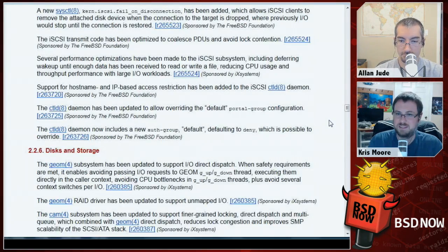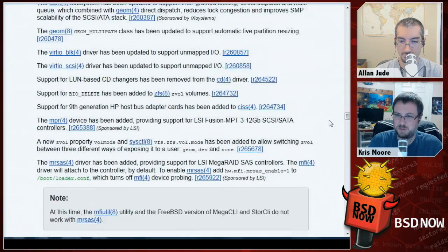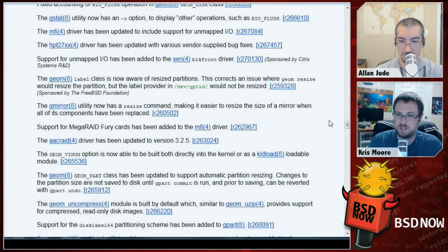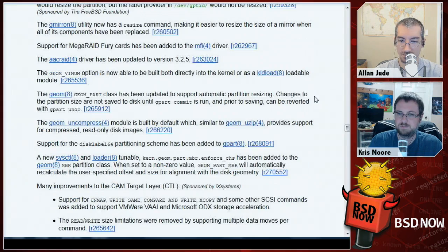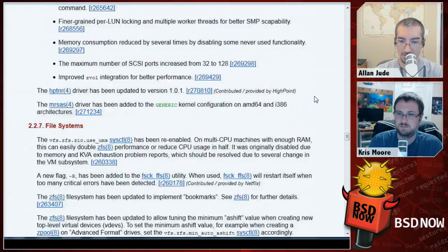Very cool. Let's see, going down, a whole bunch of new network drivers, of course, every release, new drivers, some more Ralink, RT5370 and 5372 chips have been added. Yeah, lots more stuff. The gmirror utility now has a resize command, making it easy to resize a mirror when all of its components have been replaced. So kind of like ZFS, you can actually grow a mirror after you replace both the disks with bigger ones. Lots of new disk controller drivers and stuff for the newer LSI cards and so on.